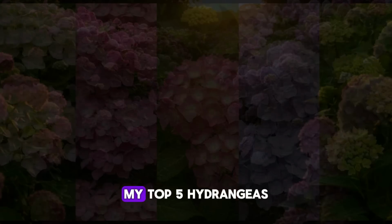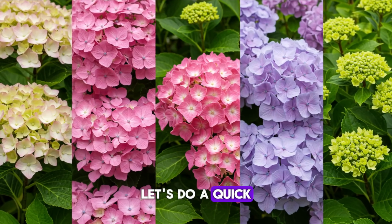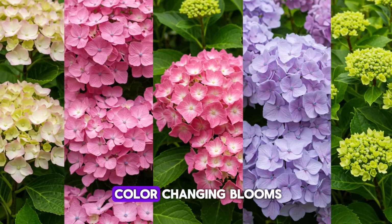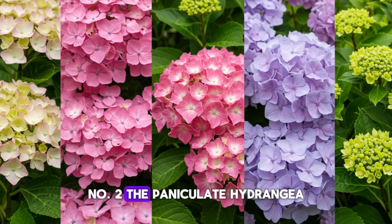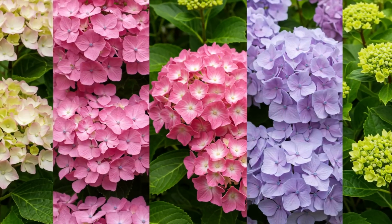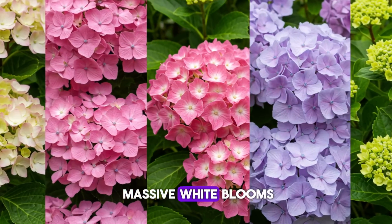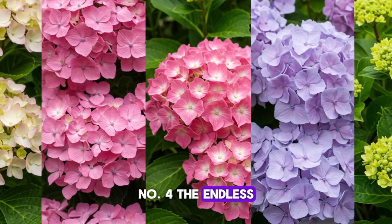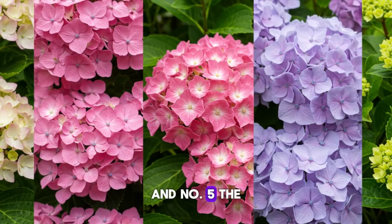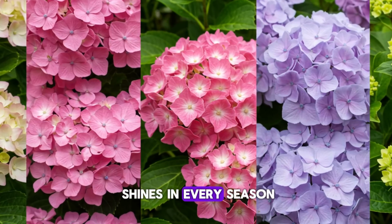So, there you have it, my top 5 hydrangeas for endless flowers and no fuss. Let's do a quick recap. Number 1, the Bigleaf Hydrangea, the classic beauty with color-changing blooms. Number 2, the Panicle Hydrangea, the versatile shapeshifter that thrives even in the sun. Number 3, the Annabelle Hydrangea, the bulletproof survivor with massive white blooms. Number 4, the Endless Summer Hydrangea, the rebloomer that just won't quit. And number 5, the Oakleaf Hydrangea, the dramatic showstopper that shines in every season.